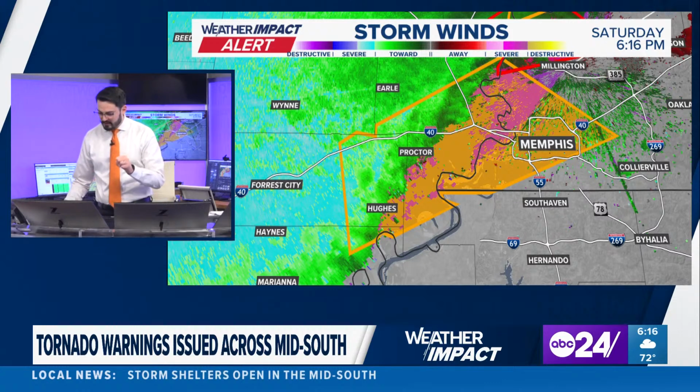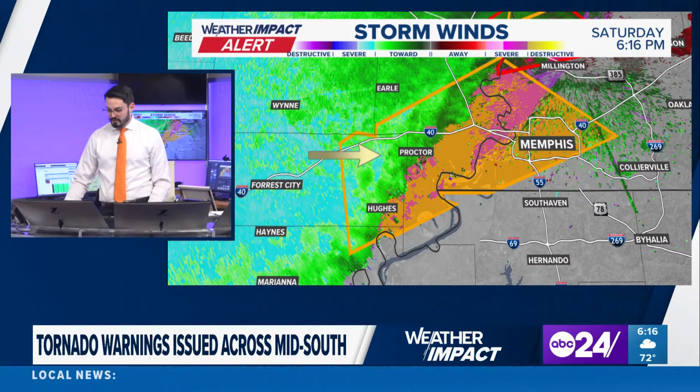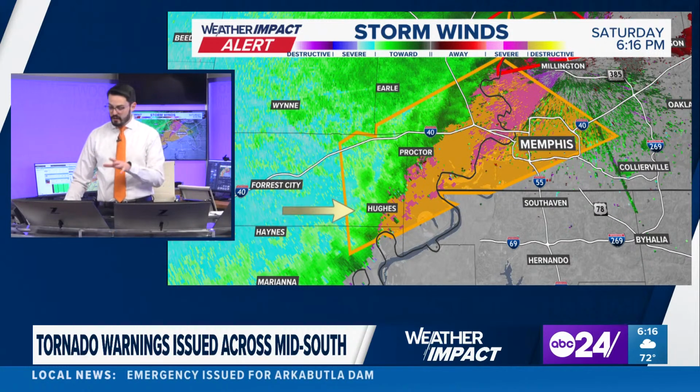Notice these blue colors here. That's where we are seeing the chance for severe winds up here on the legend. Once we transition from the greens to the blues, that's where it becomes more of a straight line wind threat. So it looks like we're switching over to that.